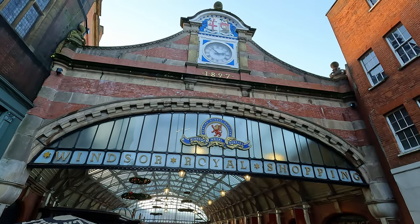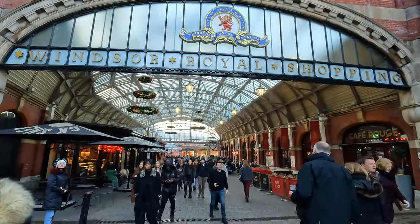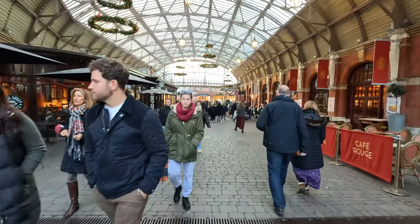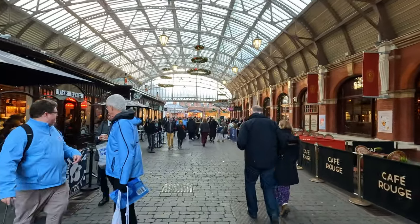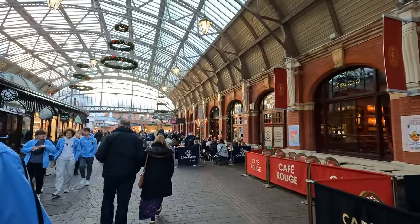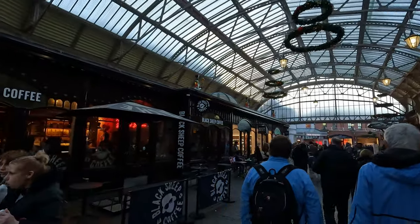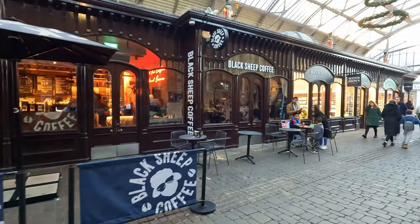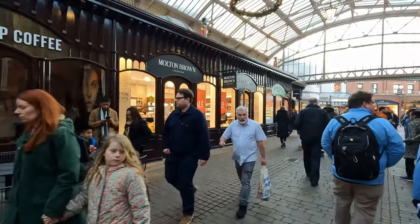And there we are, the Windsor Royal Shopping. Lots of cafes and bars. There'll be some shops as we go around the corner. It is just gone Christmas time, so there's still some decorations up, as you can see from the ceilings. The odd Christmas tree or two.